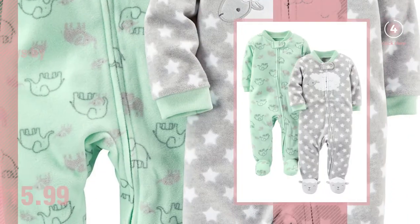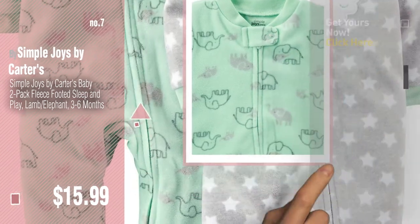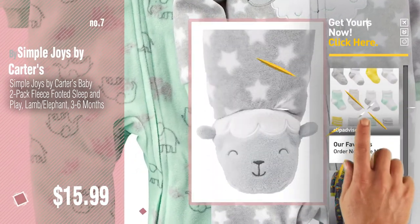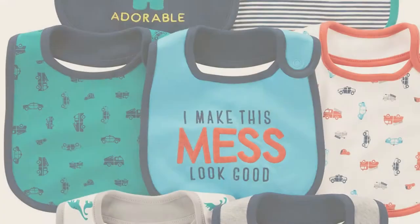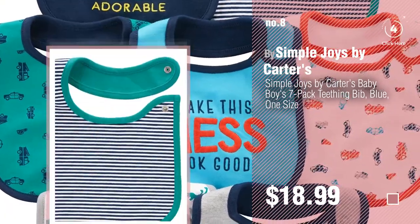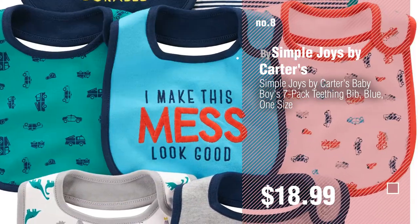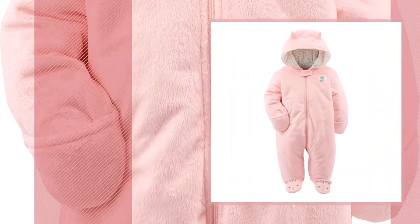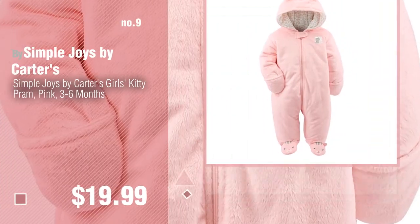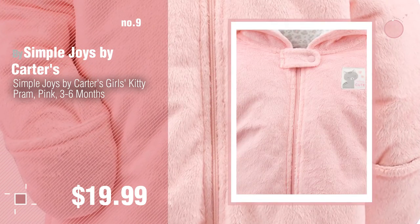Number 7. Click the circle to find more amazing products and gift ideas. Number 8. Number 9. Discover more Carter baby products ideas and items to explore, click the info circle. Number 10.